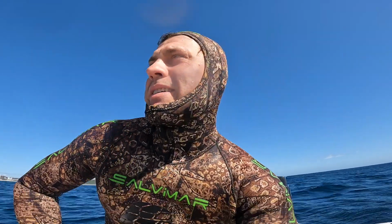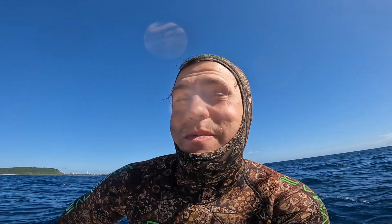I've just anchored up at a different spot again. This is probably the fourth spot I'm trying. It's just, I don't know, it's pretty hard going. Besides that one blue bar, there hasn't really been a fish worth shooting, so hopefully at this spot there's some nice mackerel cruising through, but yeah, we'll see.